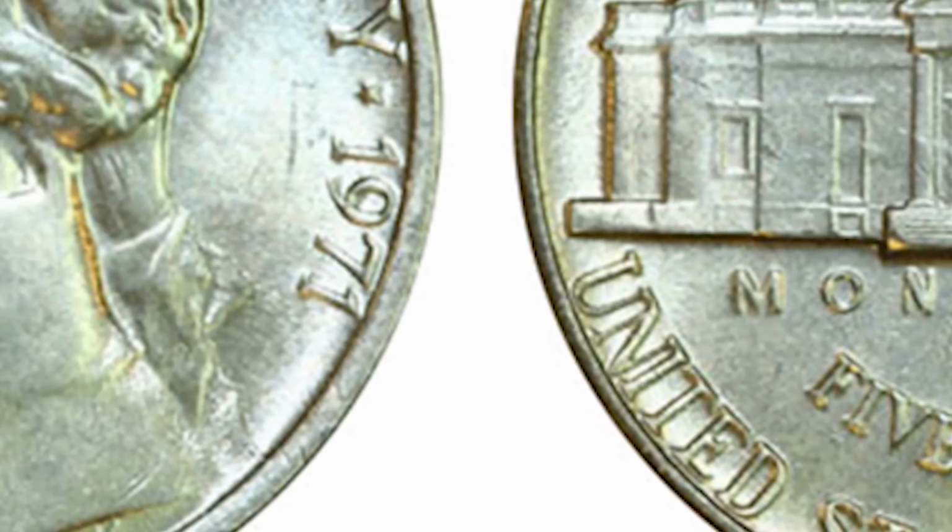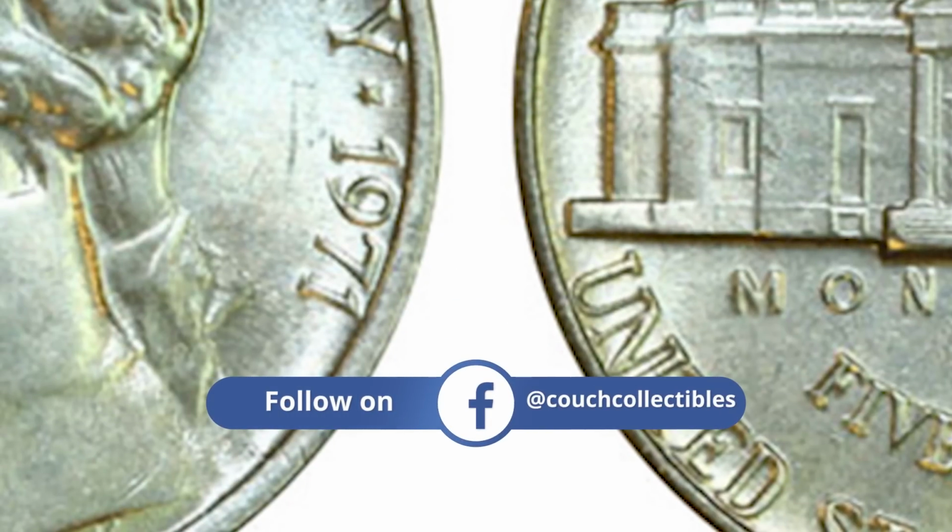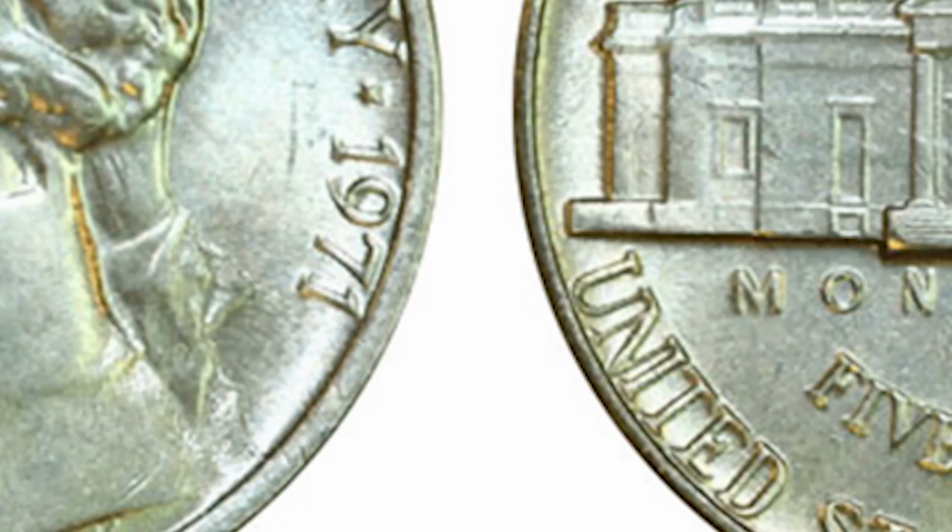Now, if we go back to the business strike, you will see that it does not have a mint mark, and it's not supposed to. The business strikes are Philadelphia mints. They didn't have mint marks on those, so they're not supposed to. The one on the bottom, the proof coin, is supposed to have an S mint mark.